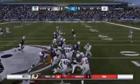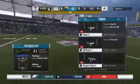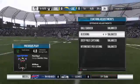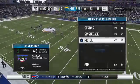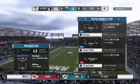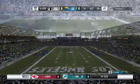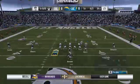Running game working. They'll stick with it on first down. And he'll be brought down. Oh, that's a face mask. Certainly looked like it. Indeed, here come the flags. So the face mask, quite a blessing there, as they'll start out of harm's way with a 1st and 10.